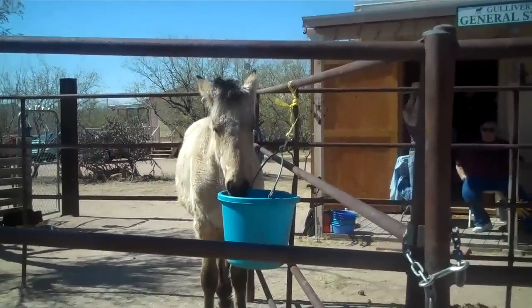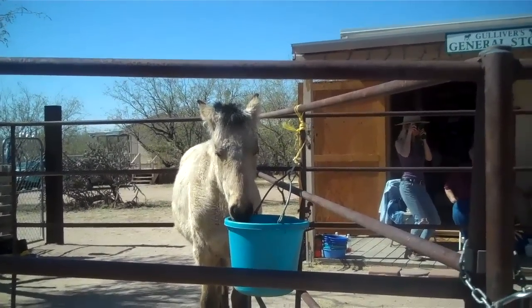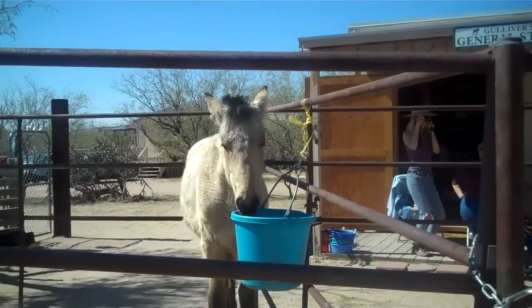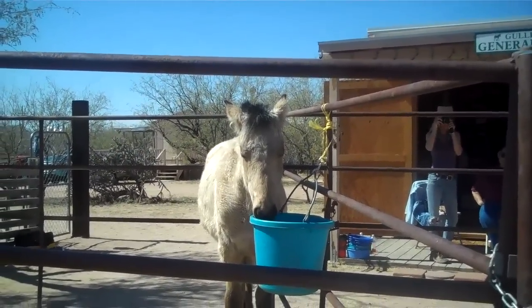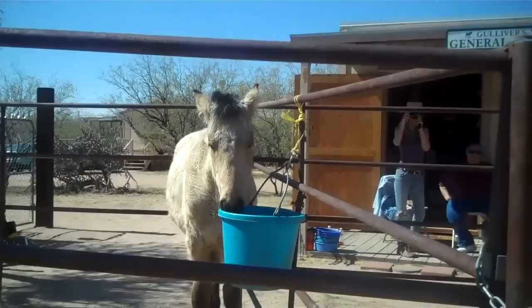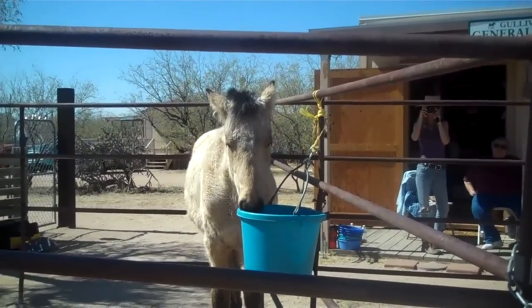For those who ever doubted me that these guys find nurturing and comfort in the buckets, here's our fella. It's the first time we've seen him sleeping. He had the two lessons today that were significant, and so you've got him nose in the bucket and the eyes going. So he's finished for this morning.